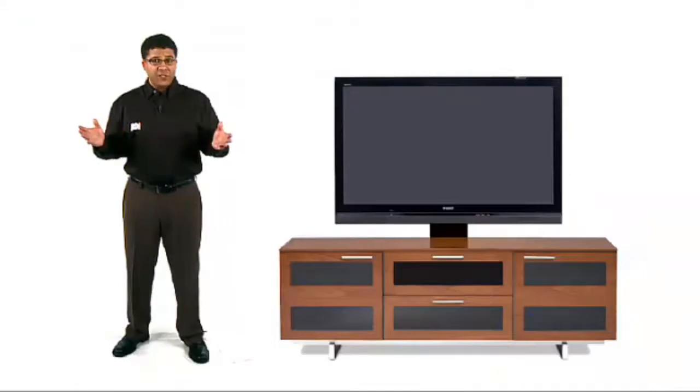But it's the hidden features that truly separate BDI from other manufacturers. Let's take a closer look at some of these key features, so you have a clear idea of the full range of design and engineering qualities that BDI consistently delivers.